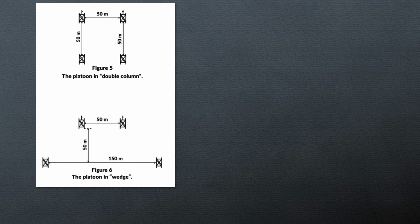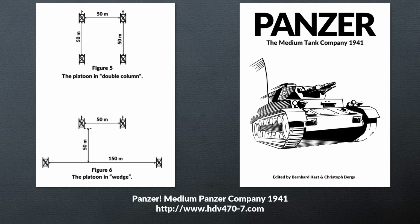For instance, here is information according to a German tank company manual. See the spaces? Yes, about 50 meters between each tank. If you try to get that on a camera, you barely see any tanks.